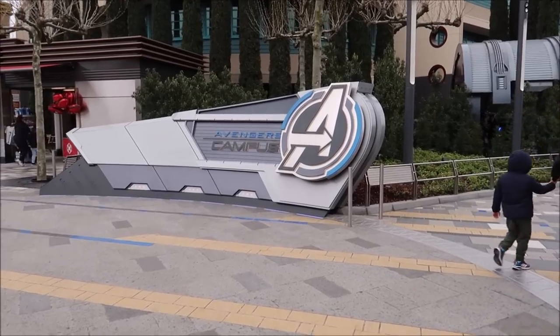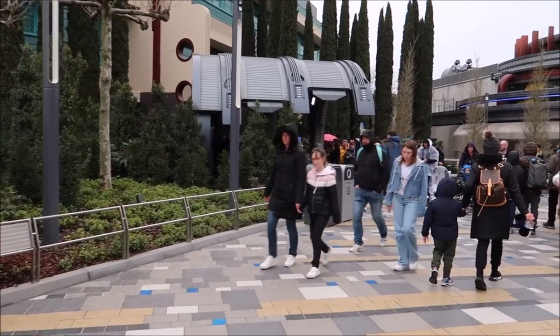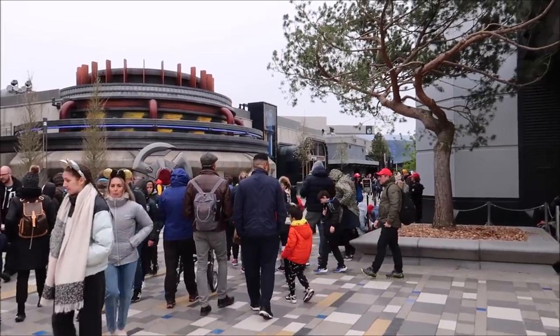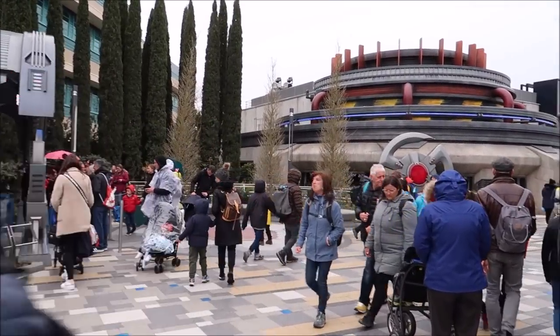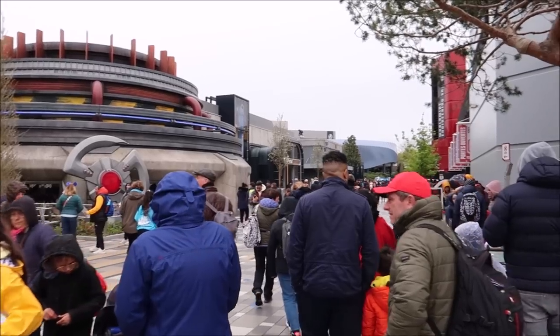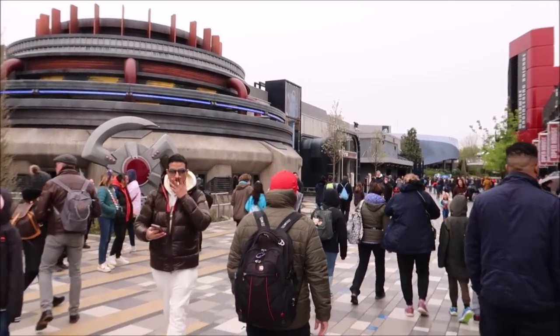But I'm sure we'll see some really awesome characters, maybe even the Hulk, because I hear the Hulk is actually here for these 2 weeks. Looks like Ant-Man is outside right now doing meet and greets. Wow. It looks a little bit different though, compared to what I'm used to seeing. Might be a little bit tighter, but we'll see once we get down there. Uh-oh, I feel some rain.